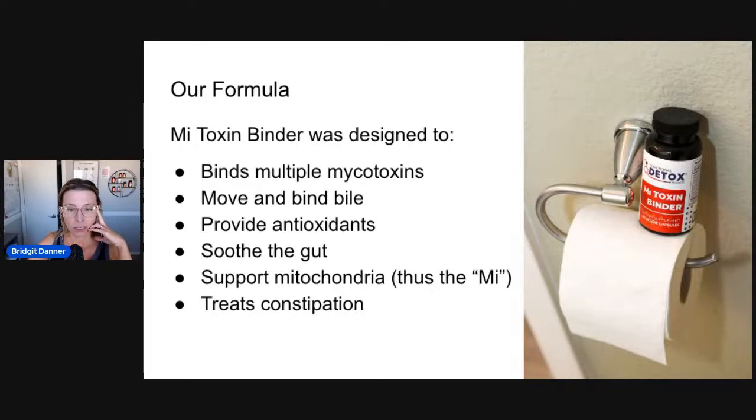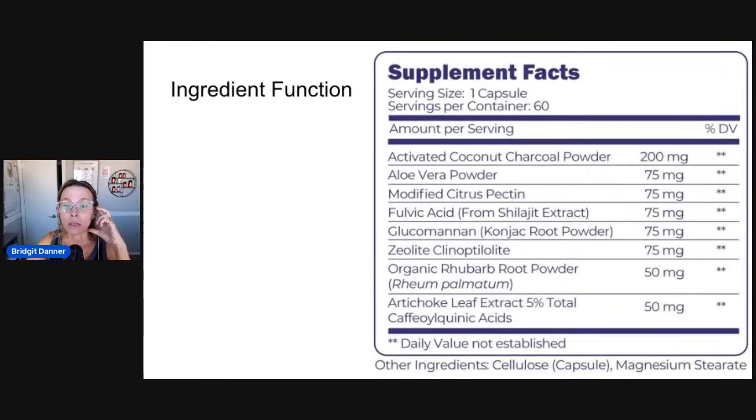It has some ingredients to move the bile, to bind the bile, again, to treat constipation. Because it's all herbal, it has some little benefits like antioxidants and stuff like that. It has a lot of ingredients. Some are more for bowel and bile moving, and some are just to bind different types of mycotoxins. Some are more fibrous, and some are more of an electric kind of bind.